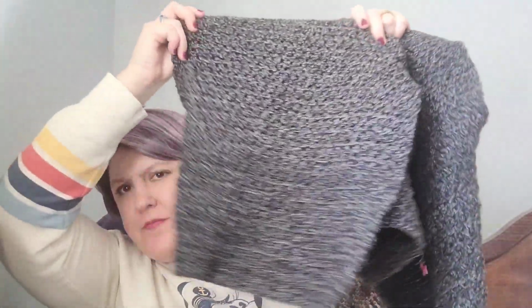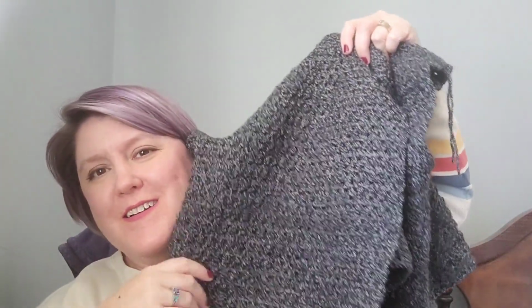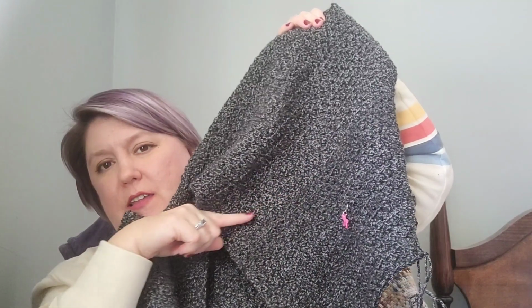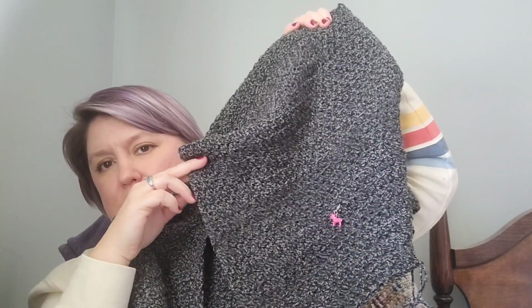Whoa. Am I seeing things or is that just playing tricks? Does that look like totally different shades right there? Like there's a line right there. Is that just me?